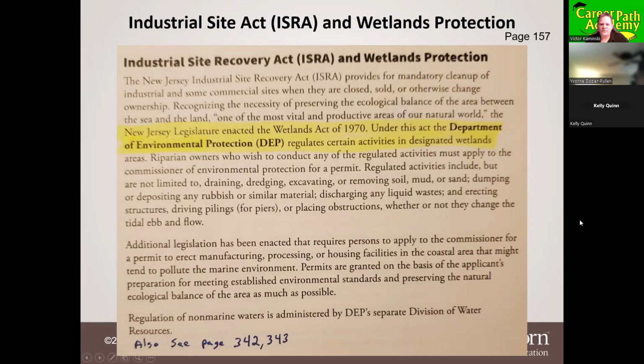The DEP, not the EPA, the DEP. The EPA is the federal agency, and they would oversee these things if our state didn't have their own environmental agency, but we do, the DEP. And what gives the DEP the authority to regulate these areas? The Wetlands Act of 1970.